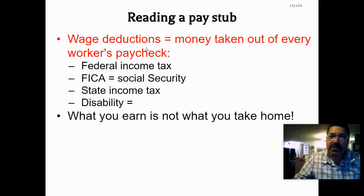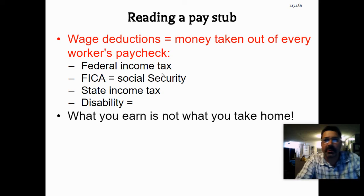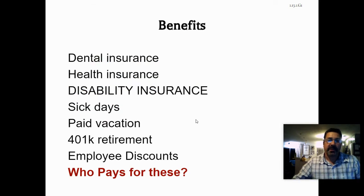That's a little part attached to your check when you get one. So there are wage deductions. It's money that's taken out of every worker's paycheck. You don't really get the choice for the most part. And here's a list of things that get taken out. These are things that go to the government, the federal and the state governments. So what you earn is not what you take home. You work and maybe make 15 bucks an hour, but you don't take all that money home because you're paying money to all sorts of different places, mostly the government.